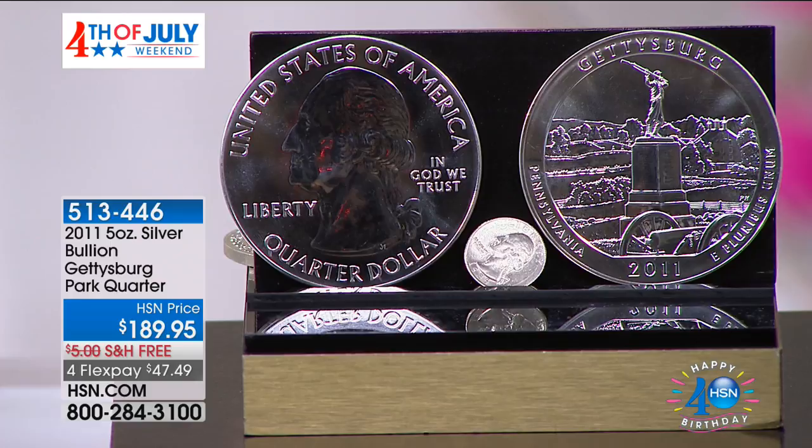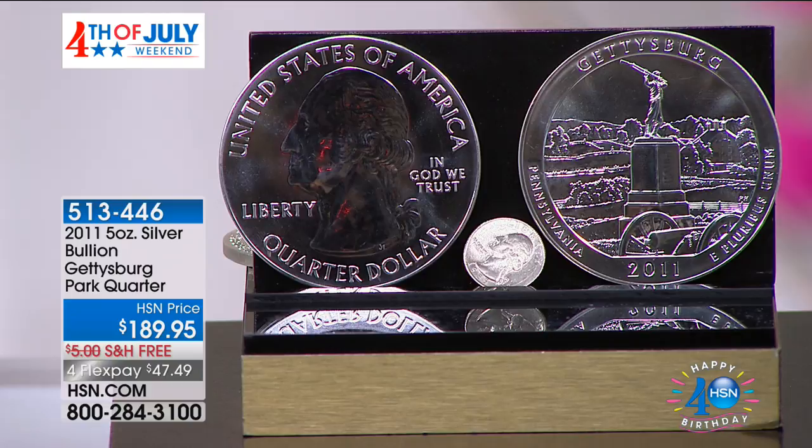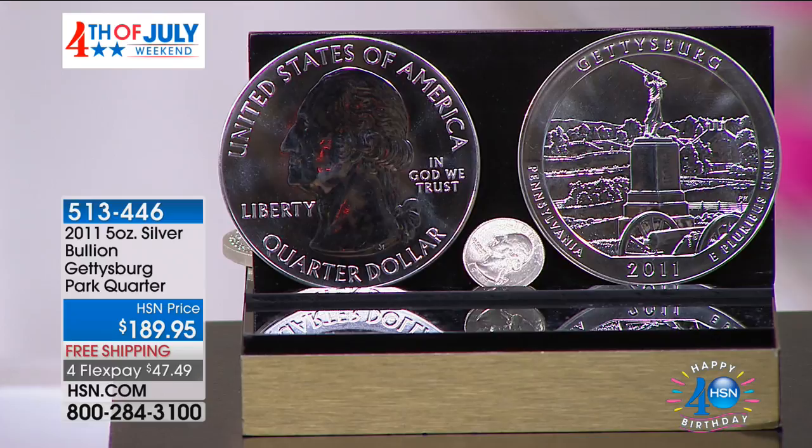It is great. One of the most substantial numismatic products, I think, that has ever been made by the United States Mint. A fantastic opportunity for you to get these. These are over half a decade old right now. What have I got? About 14 dozen left. Okay, let us ship it to you with free shipping on the Flex Pay of $47.49.